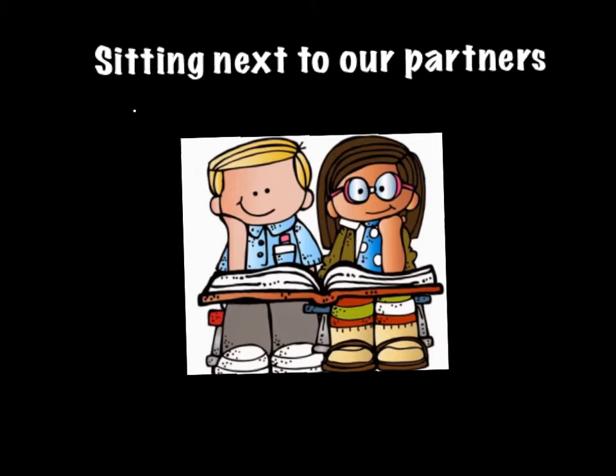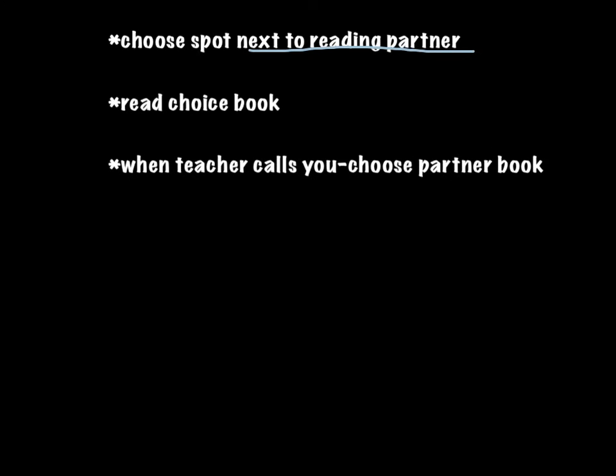So as you go off today to choose your seat, you'll be choosing one next to your reading partner. So today as we go off from the carpet, we have a lot of things to remember. We're going to choose a spot next to our reading partner. Then we're going to read our choice book, the one that we've had in our bag so far. When a teacher calls you, you're going to choose your partner book from one of the baskets in the front of the room.